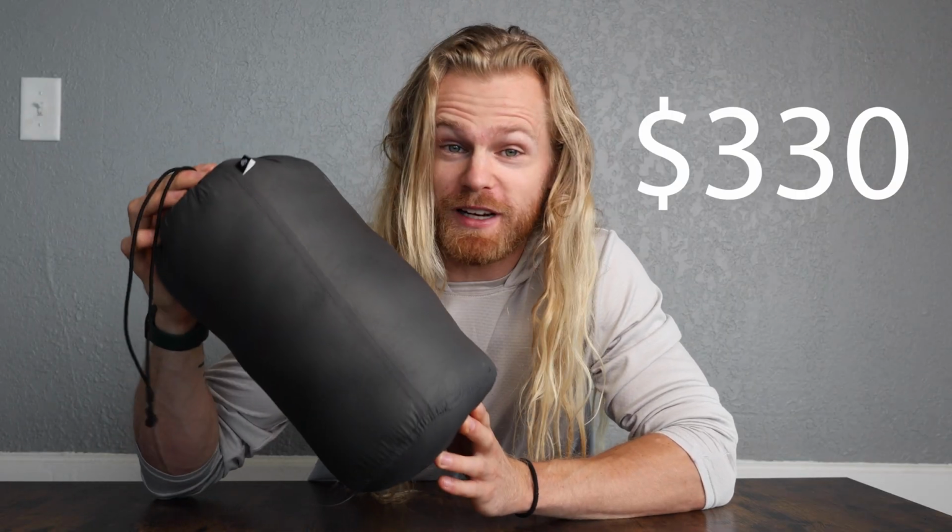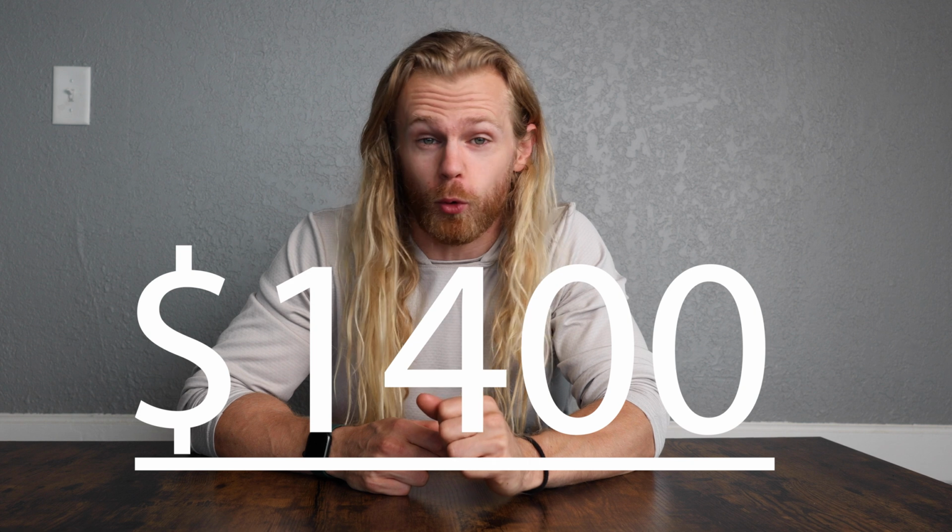Let's tally up how much it costs to go backpacking with premium gear. First off, a backpack, $400. Shelter, $530. Sleeping pad, $140. And a sleeping bag, $330. That's only the main gear that you need for a shelter, a sleeping system, and a backpack to carry everything in, and we're already at $1,400.